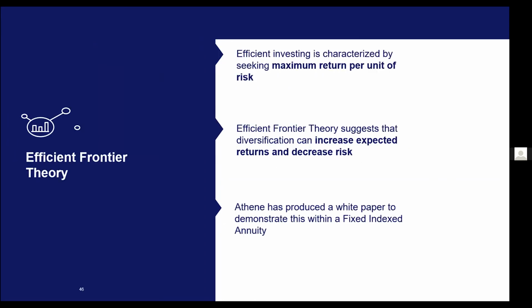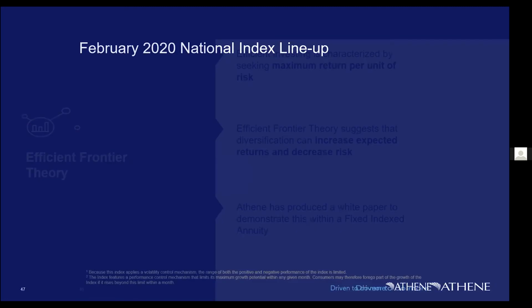So how does the efficient frontier theory work? It's all about maximizing return per unit of risk. That's the long and the short of it. All we want to do is get the client the highest return for the least amount of risk possible. And we've actually gone out and produced a white paper to demonstrate how to use this within a fixed index annuity, and I can get that out to all of you after this presentation as well.